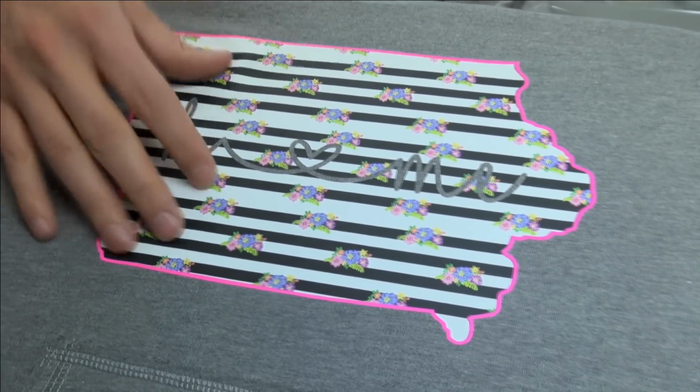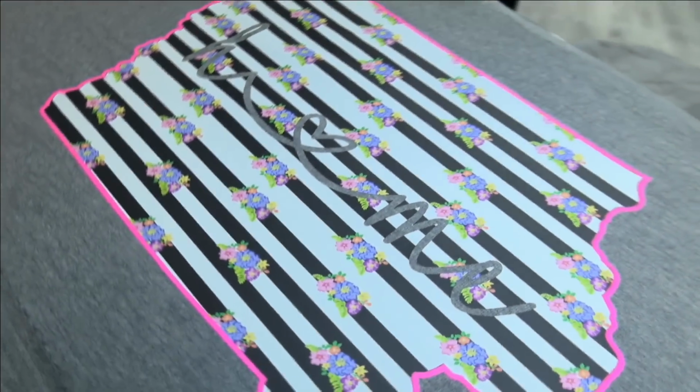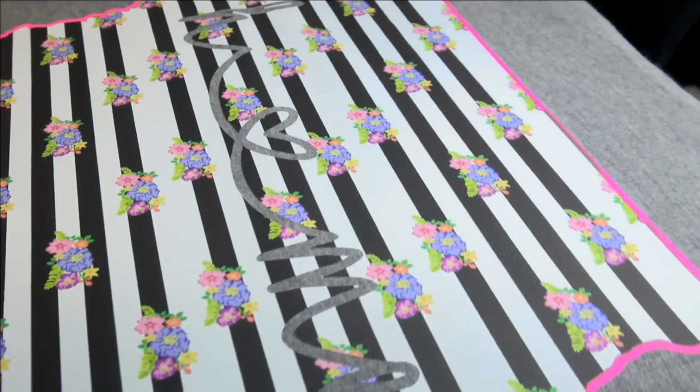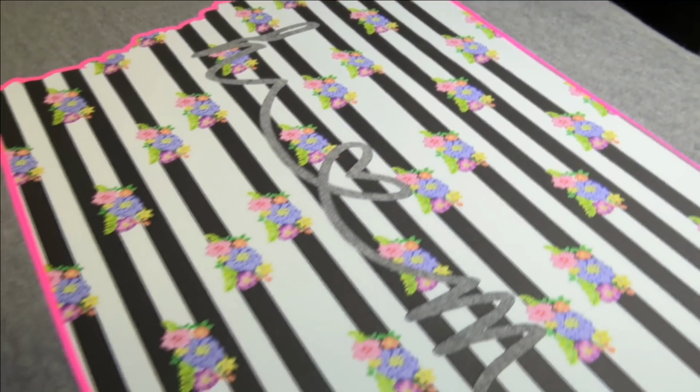So even on larger designs like this, still very soft, very pliable, and that's another pattern choice. I think this one's in the stripes category, if I remember, on the website. So some really cool options.